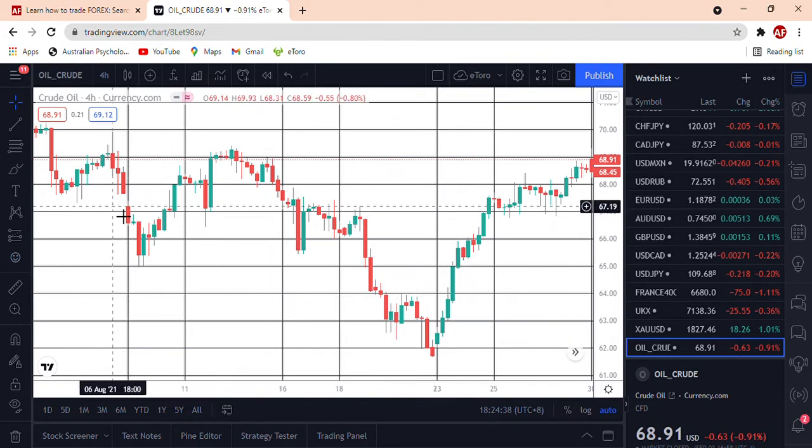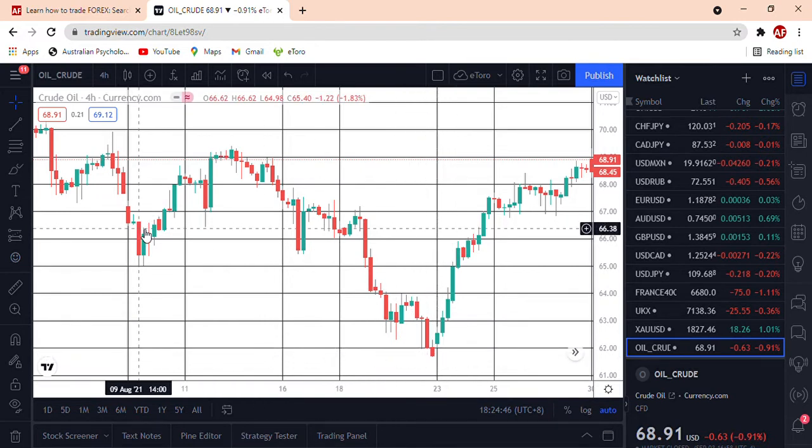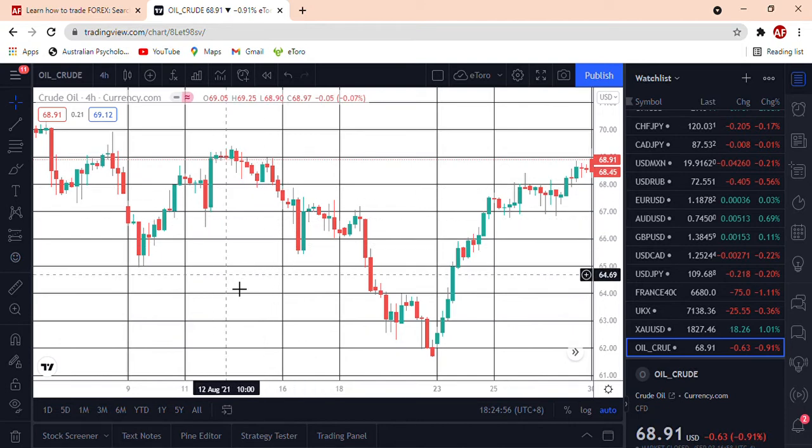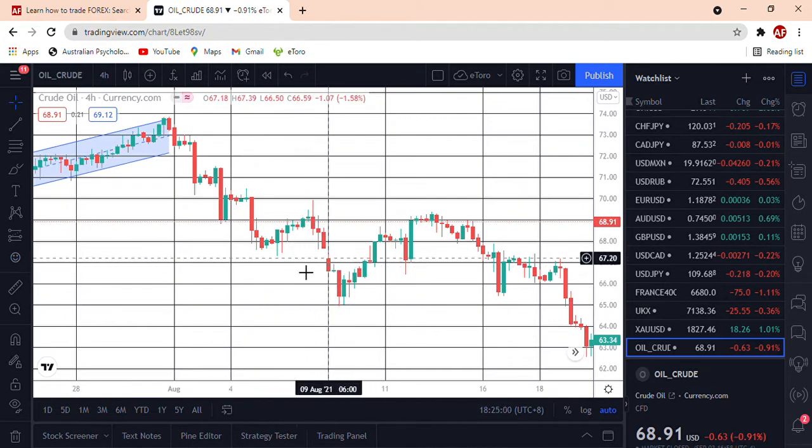So this news was very important, probably whatever happened that day, because as you can see, after that again price goes down. But the psychology of the market and trading psychology pushes the price back up because it's based on supply and demand. So that one filled nicely here, as you can see.